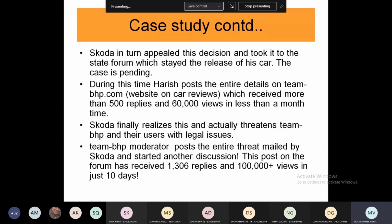He wrote a letter to the managing director and to a lot of people in Skoda, but nobody responded. He even went to the embassy and filed a case. Still no response. Finally this guy got fed up with nothing happening, and he went and drafted an entire post.